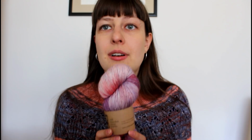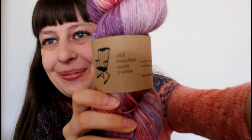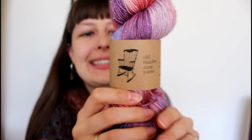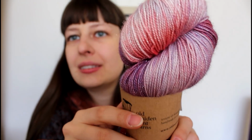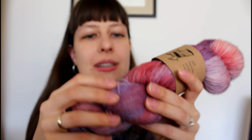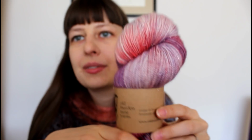So yeah, that's that. And lastly, because you know, I just knitted with Old Maiden on sparkly base, so of course some space in my stash was made for a new one. So yeah, this is Old Maiden Aunt and her merino nylon stellina base, and the colorway is Delicate Flower. I stood for quite a while at her booth, and I couldn't decide which skein I wanted. So yeah, but it was worth it.